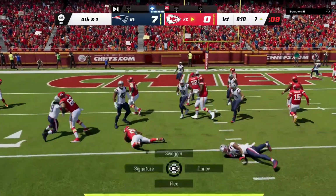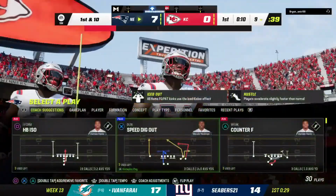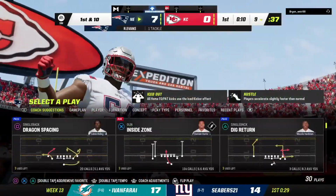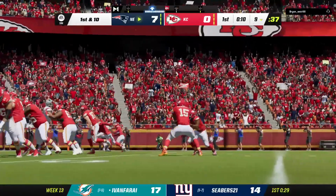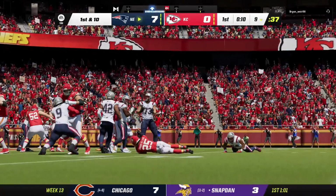They'll go. It's Edwards-Helaire. And they are going to stop him on 4th and 1 as they'll wind up going backwards. They'll get neither the touchdown nor the first down. And the Patriots defense is going to take over on downs.